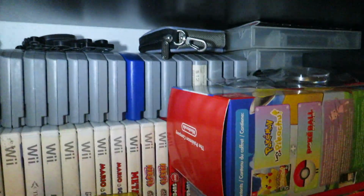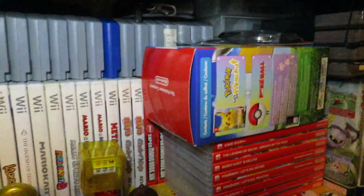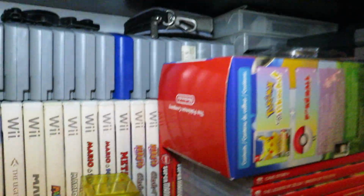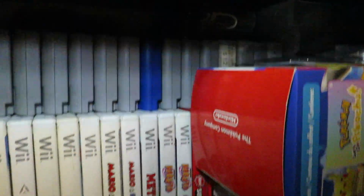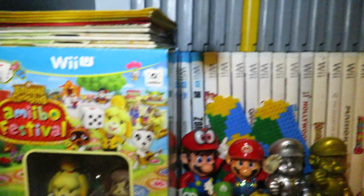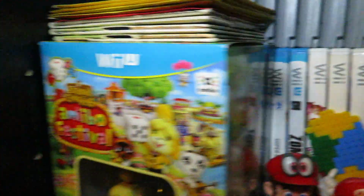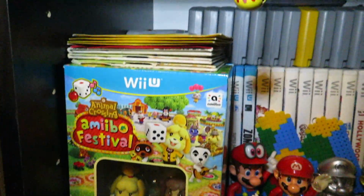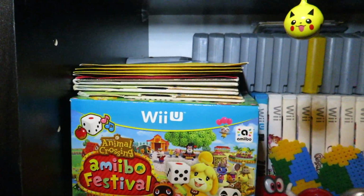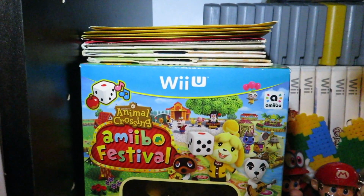We've got one of those GameCube, it's a disc holder. My bad, guys. It's a disc holder. That little pouch up there. We've got my N64 games there. And then, as you can see, Wii games are in the back, followed by Wii U. We got Amiibo Festival right in front of it, and then this little stack of discs right here is like loose games, and then like the yellow ones are loose games.